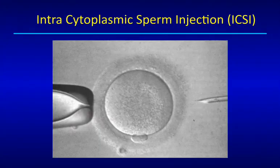One of the first decisions we have once we retrieve the eggs is how we're going to fertilize the eggs. One option is just to take the sperm and put the sperm on the outside of the egg and let the egg fertilize itself on its own. We call that standard insemination. Another option and newer technique is called intracytoplasmic sperm injection, also known as ICSI. ICSI is typically done for male factor infertility.